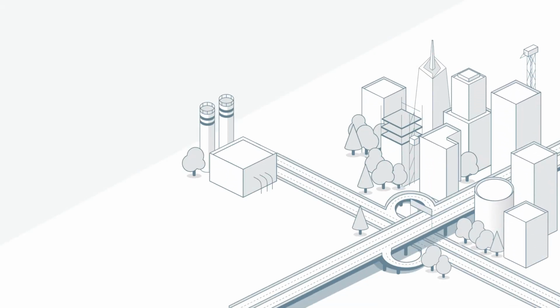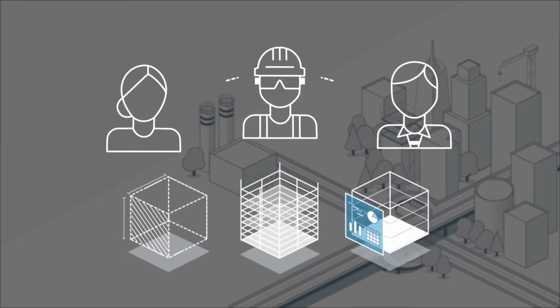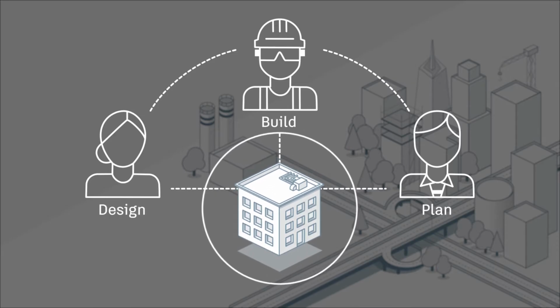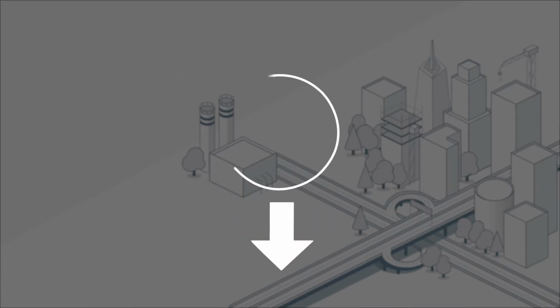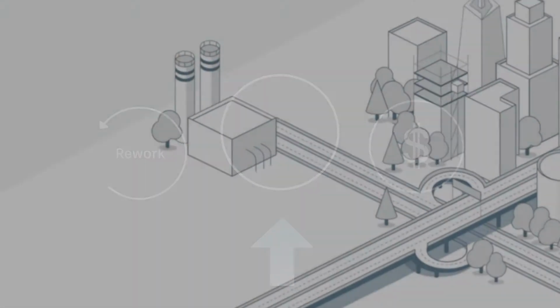What would the value to your project be if every person who works on a job has confidence that they are working with the latest information? No matter what they do or where they work, it would mean less rework, lower costs, and improved schedule timing.